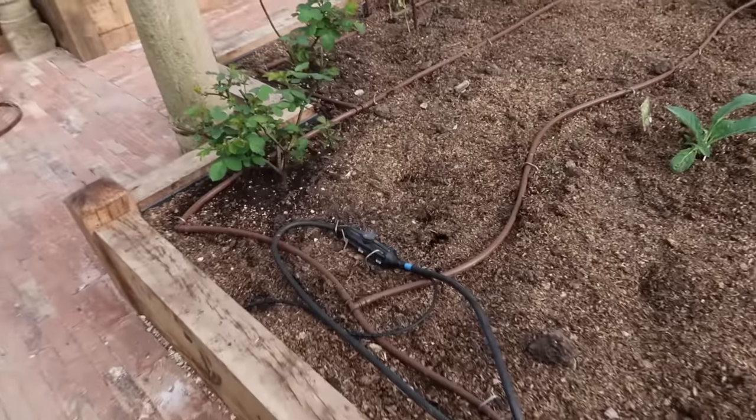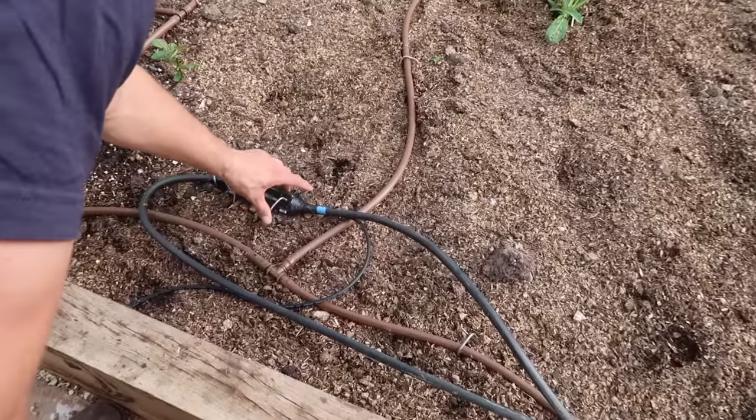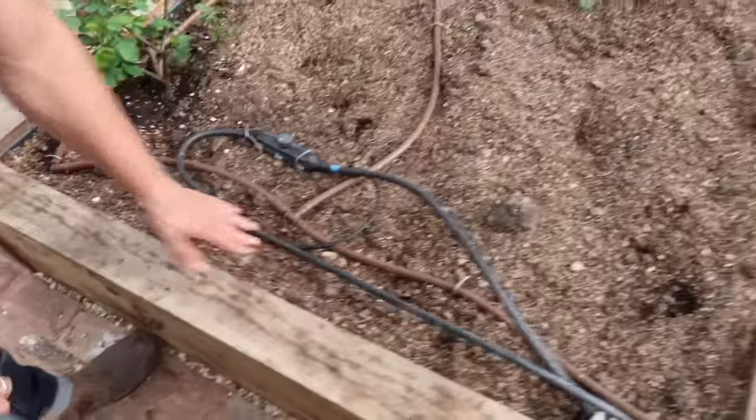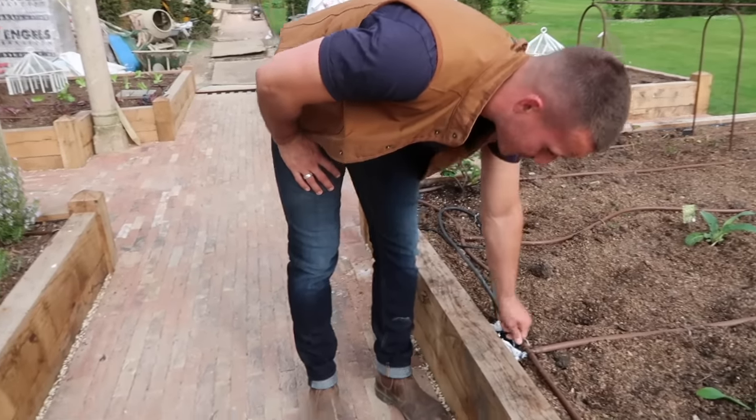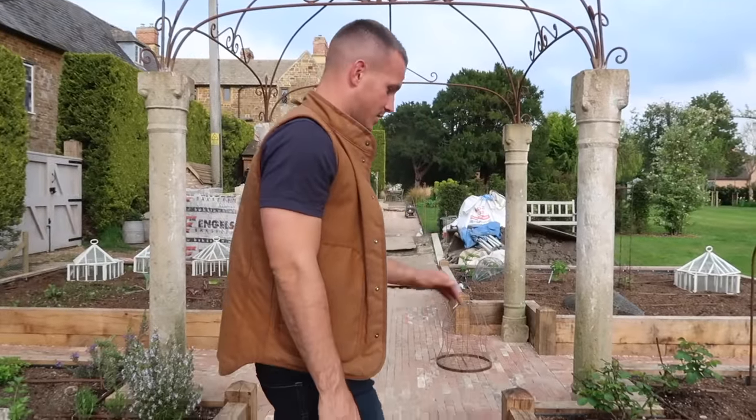So can we bury all of this stuff now? Well, we're not going to. I believe he's going to bury it all. Okay, great. But obviously he did say, just to double check, you're not going to be going around with big spades and stuff. Of course we're not. These are going to be no-dig beds. Exactly. So that does need burying more.